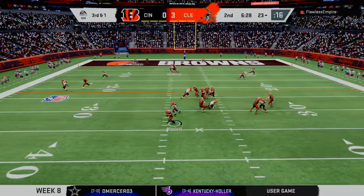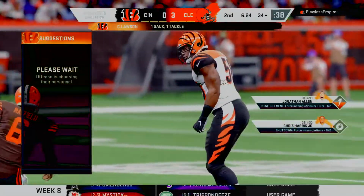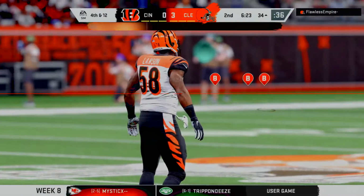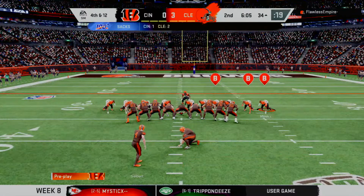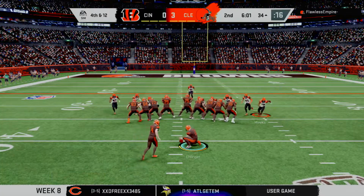Mayfield. And he can't find anywhere to go with it, and he goes down. Carl Lawson able to record his 5th sack of the season. And, Charles, they only needed a yard there. They try to pass the football.